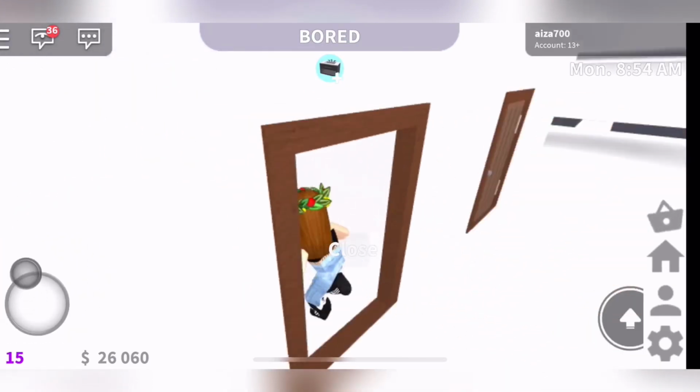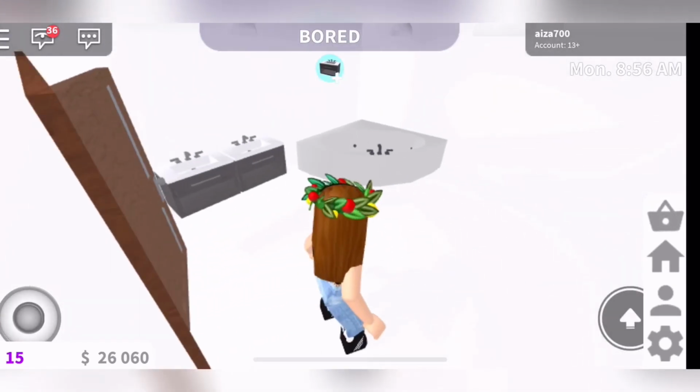So guys, here is the second bathroom, and I do not like sharing, so this is the guest bathroom.